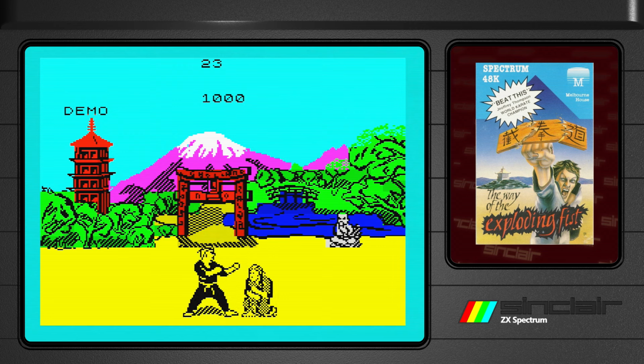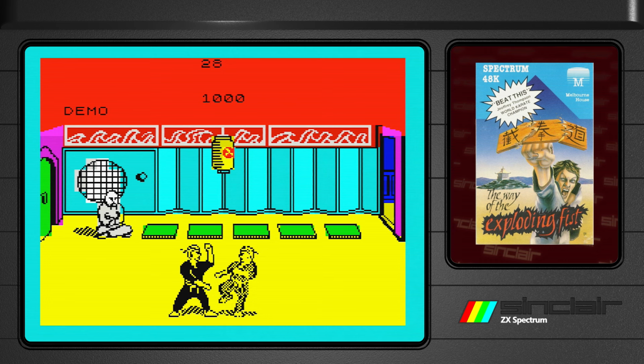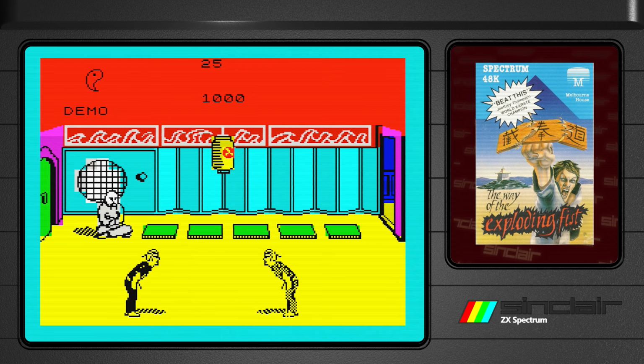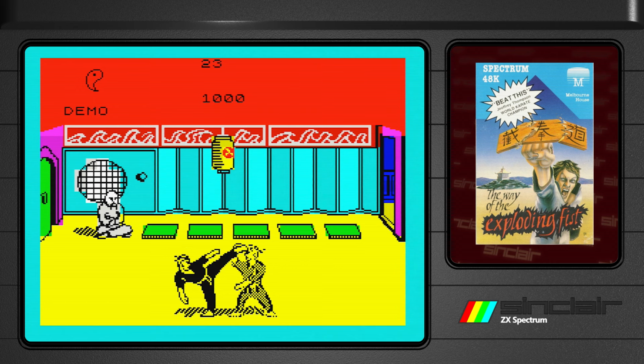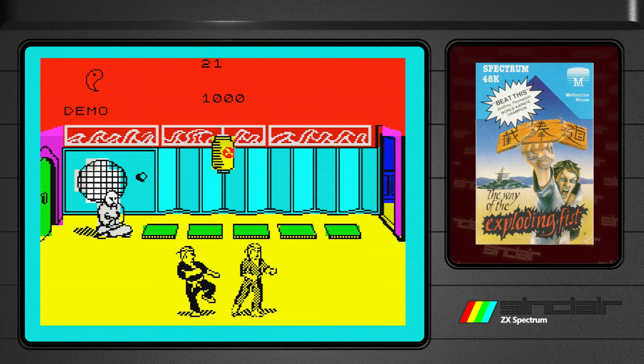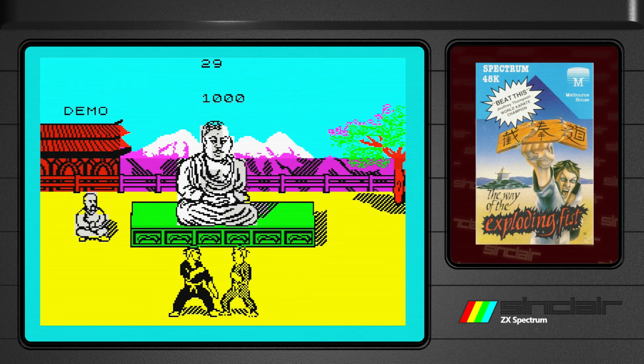So the actual fighting gameplay of a fighting game starts to bore me pretty quickly. If I am to like a fighting game, it has to have some sort of explorative aspect or just have gorgeous graphics. Yeah, I know, I'm a graphics whore. And that's the thing with The Way of the Exploding... The Way of the Exploding Tiger. No, not quite. The Way of the Tiger. It's confusingly similar names there.